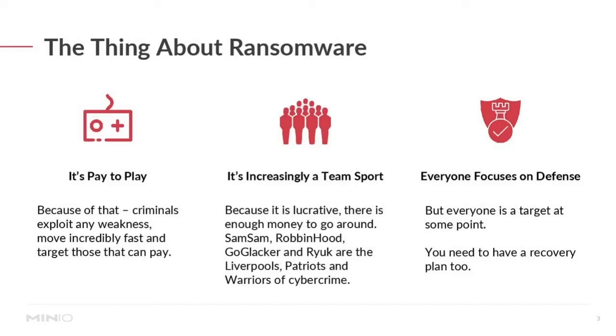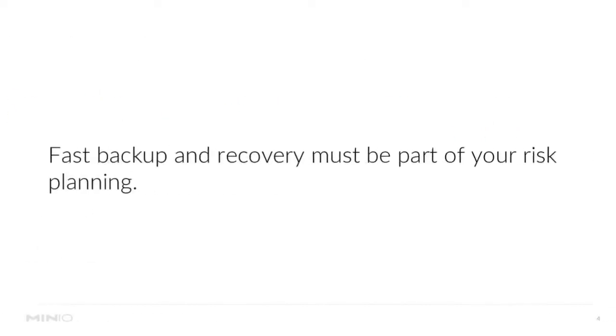Second, as it's become more lucrative, it's become a team sport. There are literally live rankings of the most successful ransomware shops out there. And third, while you have to start with defense, you also need a great recovery plan. So we're going to discuss both concepts today, immutable backups and rapid restore.